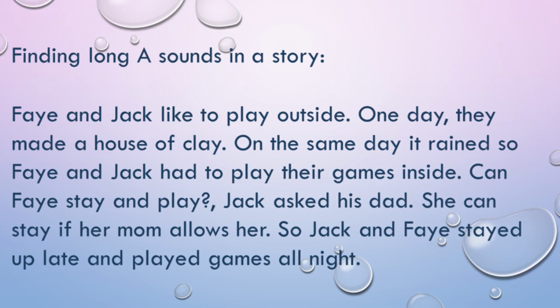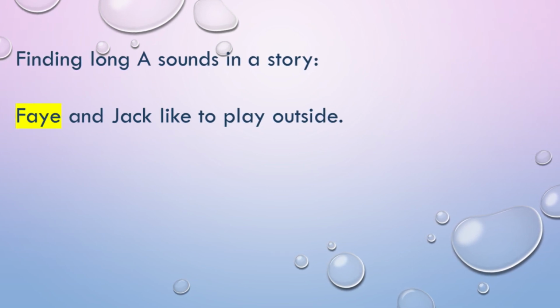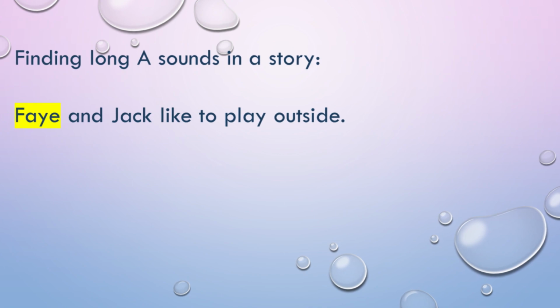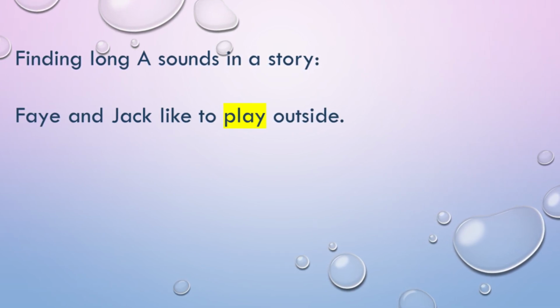Now, can you identify all the A words in this story? Let's give it a try. So the first word with the A sound is Faye. Faye. A. What about Jack? Do you hear the A sound in the word Jack? Jack. A. No. The word Jack does not have the A sound. Let's try the word play. A. Play. Good job. Now let's continue with our story.